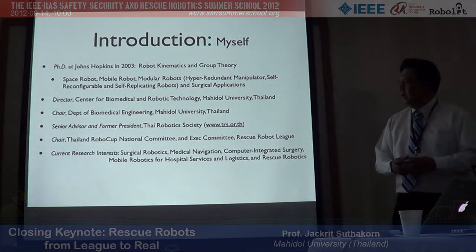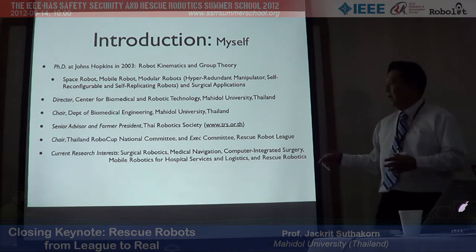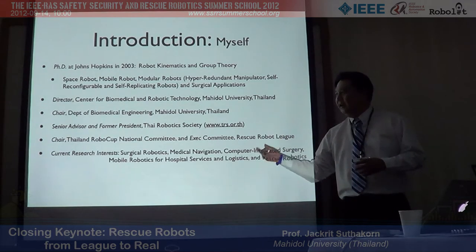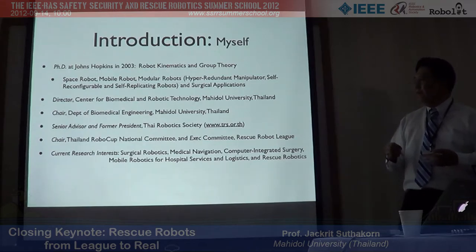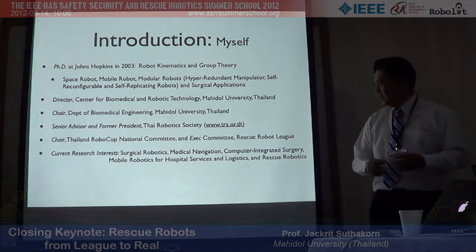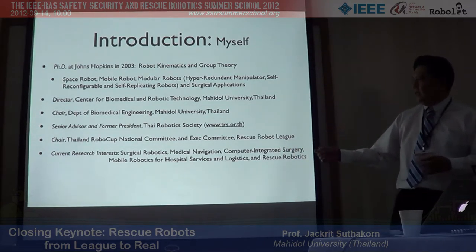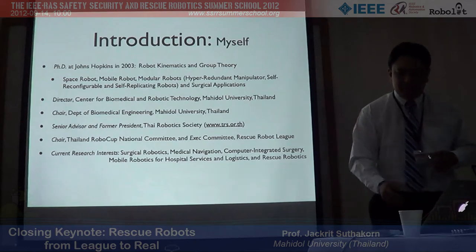Working with the RoboCup activities. Right now, my current interest follows where the money comes from, which mostly goes to medical applications, but we still stick with rescue robots and other mobile robot applications.